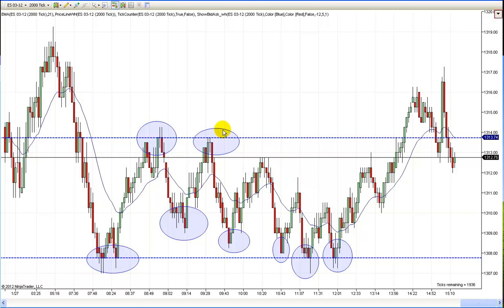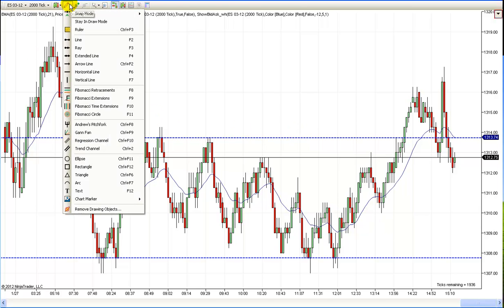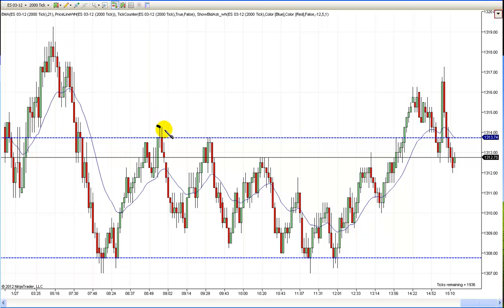And hopefully you already knew where the key areas were before I showed them to you. If you found the day difficult to trade, it's mostly because you either didn't see the support and resistance or you weren't drawing your trend lines. Even though this is not much of a trend, regardless, you can see that trend there, and you can see all these turns right off that line all day long. And the only one that would have failed would have been this one.